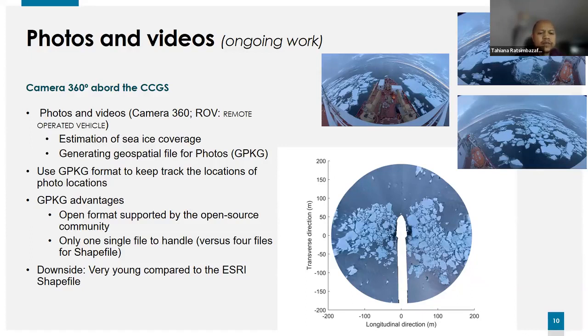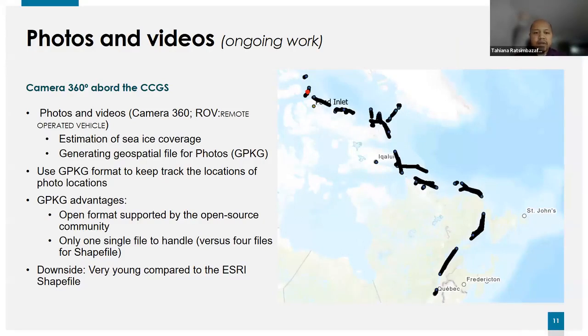For each photo, where there is geolocation information, like latitude and longitude, we can have a map of where each photo was taken, and we use a GeoPackage format for them. So this is an example of a view of where all photos were taken during leg 2 of the expedition of 2021. The photo that I have shown you was taken in the right red spot in here.